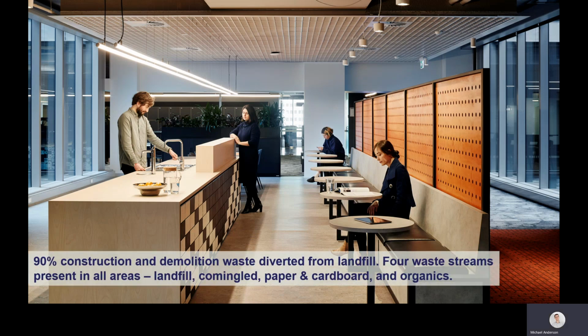Throughout the construction process, over 90% of our construction and demolition waste was diverted from landfill, done by the selection of appropriate contractors who put this at the front of what they were doing. We also collect 4 different waste streams in all areas within this building: landfill, commingled, paper and cardboard, and organics.